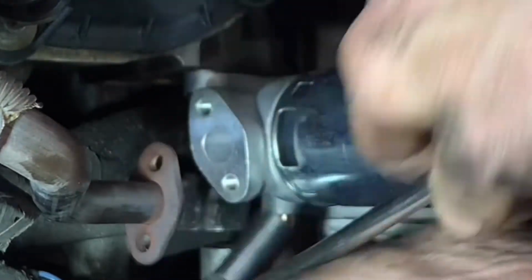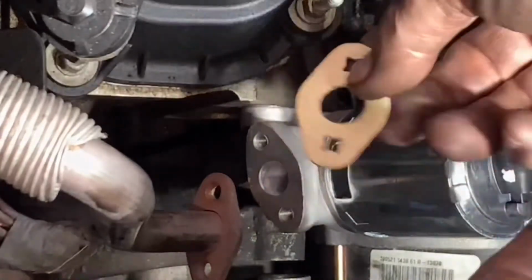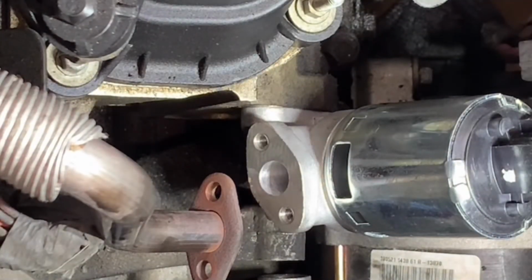The top one's tight. Got a gasket that goes on here and our 2/8. Got a little square notch in them too. So a lot of times when you see something like that, you can actually hold the gasket in place by starting the nuts in the top of it.